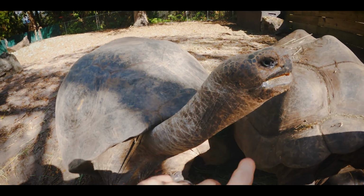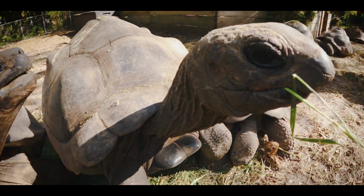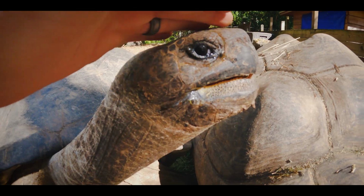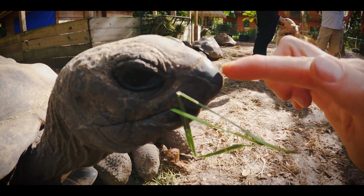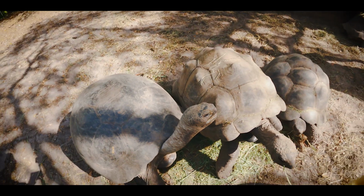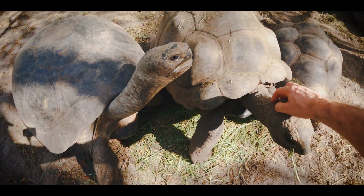Right here, this is a Galapagos tortoise, and this is an Aldabra tortoise, and you can see the difference. The Galapagos tortoise has a head, and then the nose comes straight, while on the Aldabra the nose actually tapers to a neat little point. So that's one of the ways you can tell these guys apart. These guys are friendly. They like to be petted and scratched.